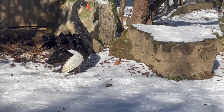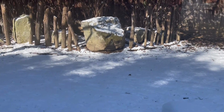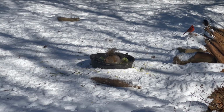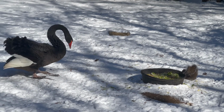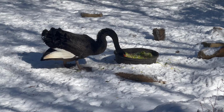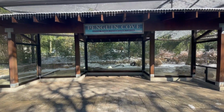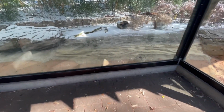Now this enclosure has some black swans, but it's generally for the Galapagos turtles or the giant tortoise. But obviously the Galapagos is a lot warmer than it is here today. Now this enclosure is for penguins. Granted, these penguins are from warmer climate areas, so the water has been drained.